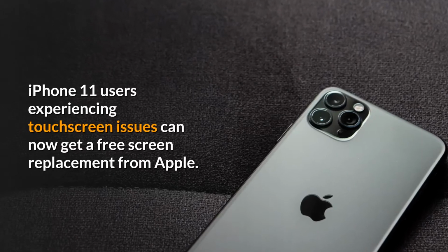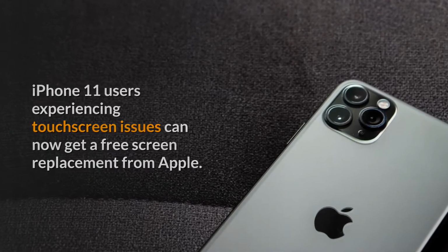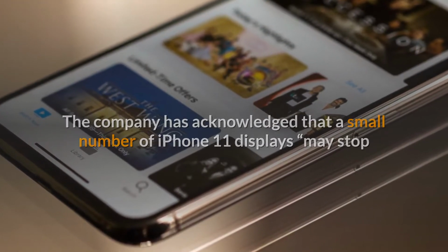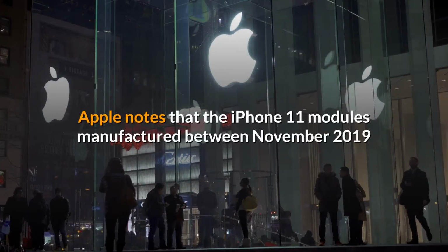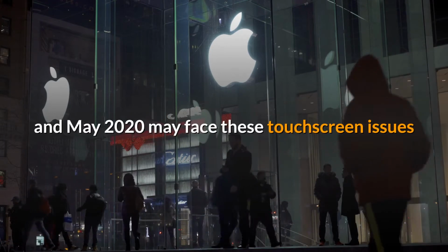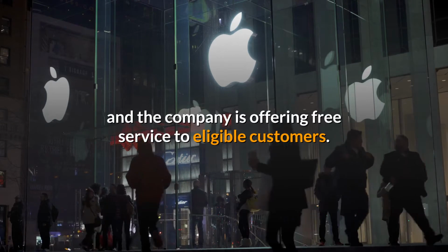iPhone 11 users experiencing touchscreen issues can now get a free screen replacement from Apple. The company has acknowledged that a small number of iPhone 11 displays may stop responding to touch due to an issue with the display module. Apple notes that the iPhone 11 modules manufactured between November 2019 and May 2020 may face these touchscreen issues, and the company is offering free service to eligible customers.